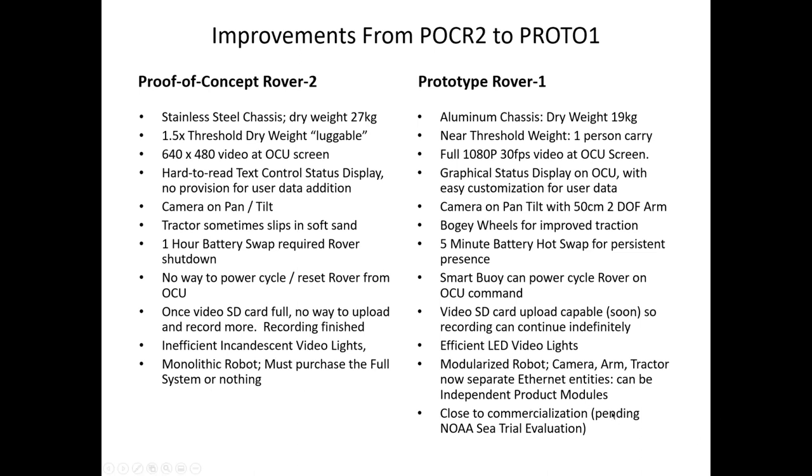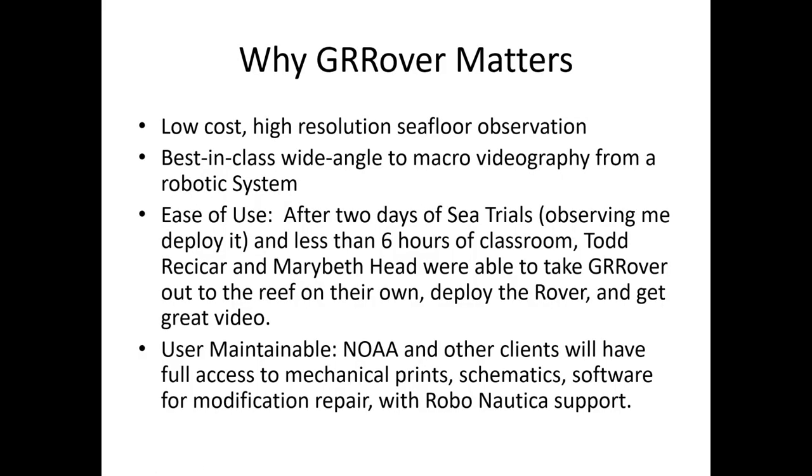We are closer to commercialization, but we want to do that last NOAA sea trial to see anything we might want to change. No, it's an easy use system. After 2 days of watching me do it, Todd Resikar and Mary Beth Head, his assistant, were able to just take the Grover out to the reef on their own, deploy it, and get some great video.